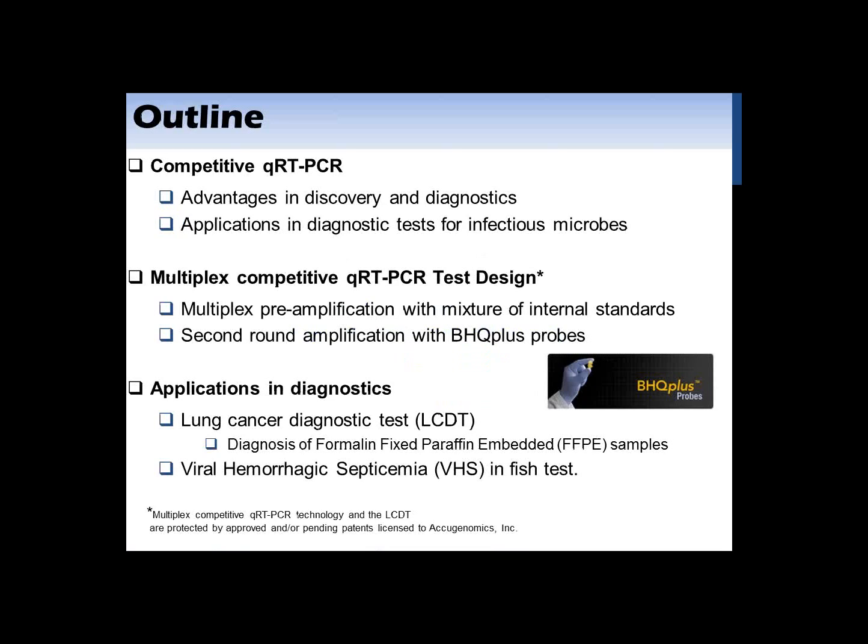Then I'm going to describe specific applications in diagnostics of the multiplex competitive real-time PCR approach. First, the lung cancer diagnostic test, or LCDT, that we developed here, that will be used in diagnosis of formalin-fixed paraffin-embedded samples. I'm also going to describe a test we developed in collaboration with the Lake Erie Center, which is a viral hemorrhagic septicemia test for diagnosis of this disease in fish, which is a potential epidemic problem in the Great Lakes.